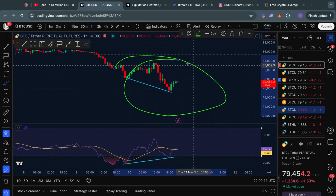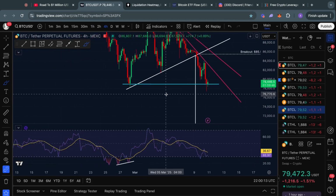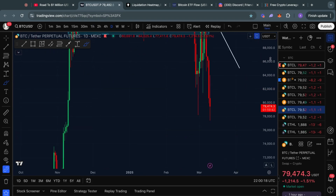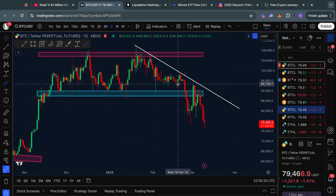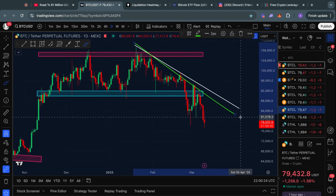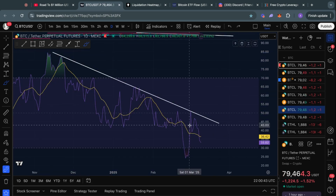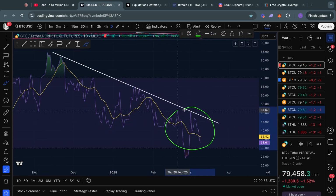Hopefully I made my point clear about the lower time frames here on the 1 hour as well as the 4 hour time frame. One thing we should be taking a look at is actually the 1 day time frame, because this is basically still just playing out as expected. We're still in this downtrend, and besides that, we're also still below this descending trend line in the RSI. Therefore, my analysis remains the same as it has been for quite some time here.